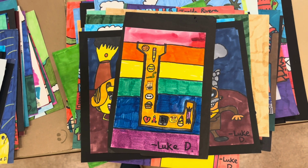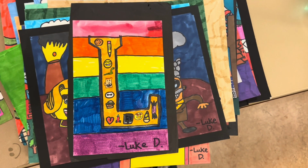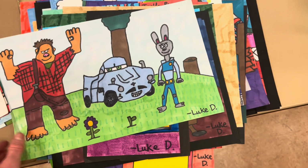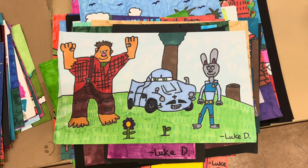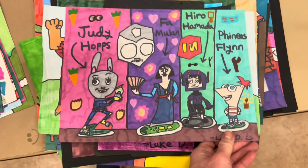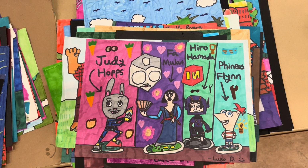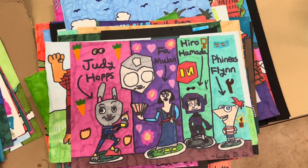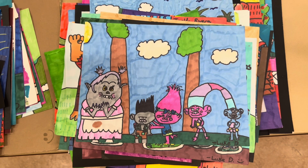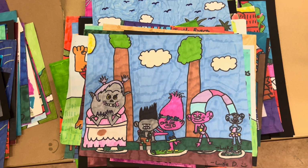Then this is an L, just L for Luke. And this is another character drawing, so we have Wreck-It Ralph and McGristle and Judy Hopps. Then we have another drawing of Disney Infinity figures. We have Judy, Mulan, Hiro Hamada, and Phineas. And then we have a Trolls drawing here. I did this after the first movie came out. So we got Bridget, Branch, Poppy, Biggie, and Chenille.